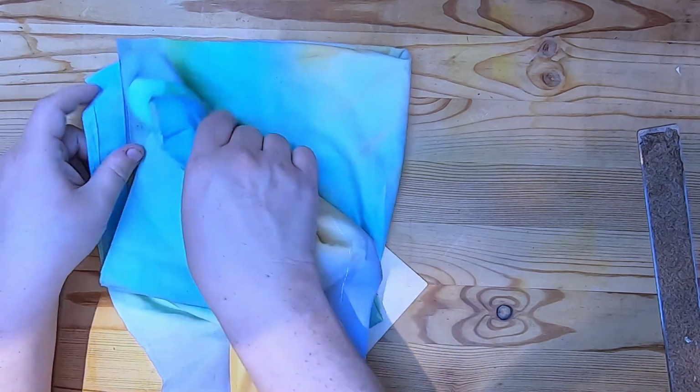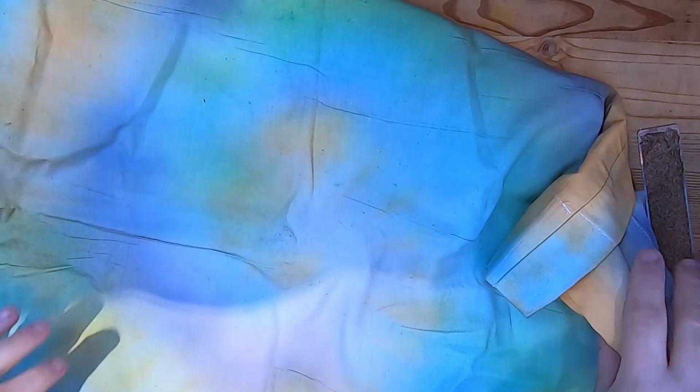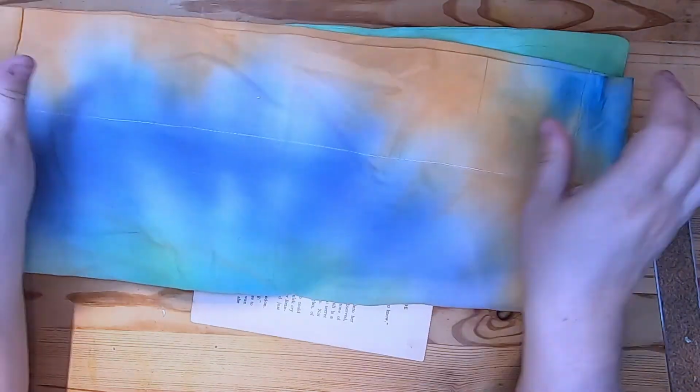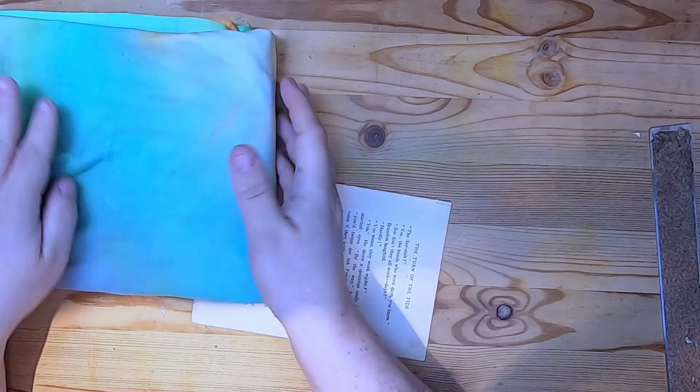And then I found a dyed, it looks like it's been ice dyed, just a pillowcase, and I'm going to use it because it's cotton as a base for other dye work. Sometimes it's nice to have some kind of a base of dye underneath, because you'll get some different effects when you add the plants.